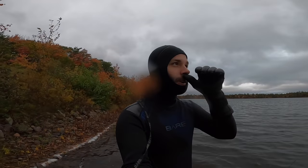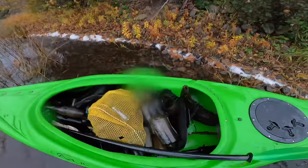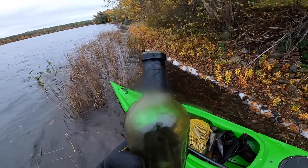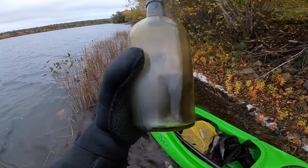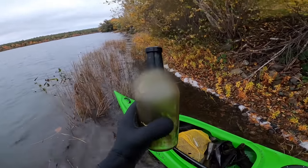It's cold now, and the light's starting to fade. Going to head back to shore. I did find a Bacardi bottle, the cork top, which is interesting. It is machine made, there's a line down the middle, but it's kind of an interesting bottle.